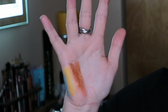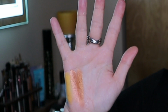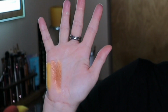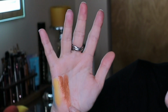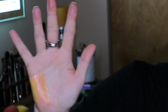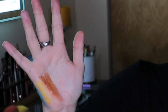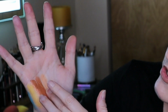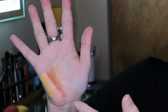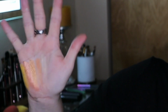I mean, you can see right there, it's just too close to the other one. There should have been two different metallics in here. I think one is a little bit more yellow and this one's a little bit more orange, but on an eye look you just can't see the difference, to be honest. Then we have Blast, which is kind of an orange sherbet matte, just a really pretty peachy color. And then you have Psyched, which is the peachy pink beige matte.